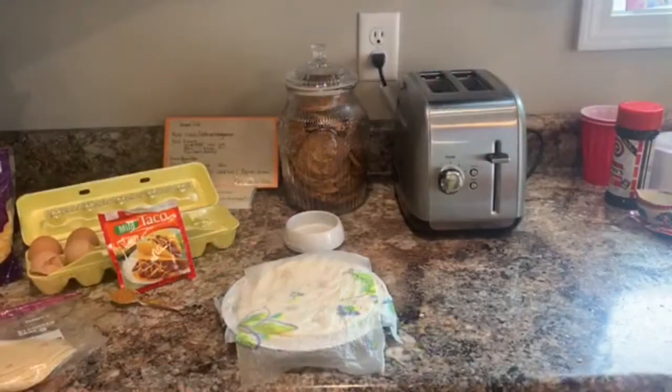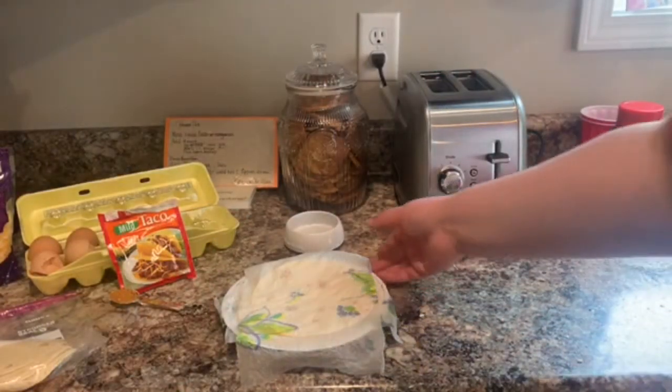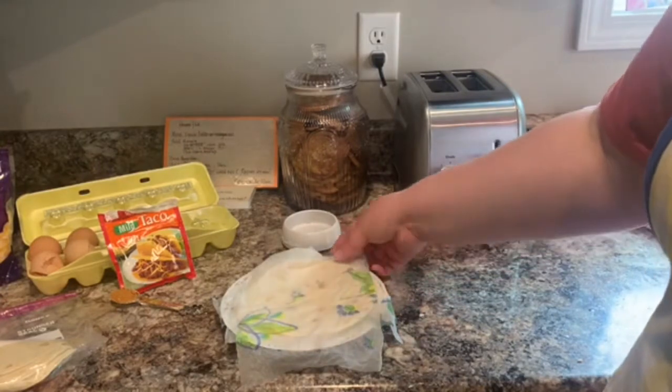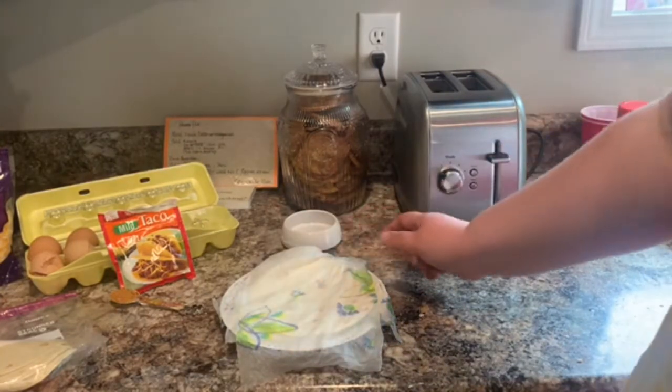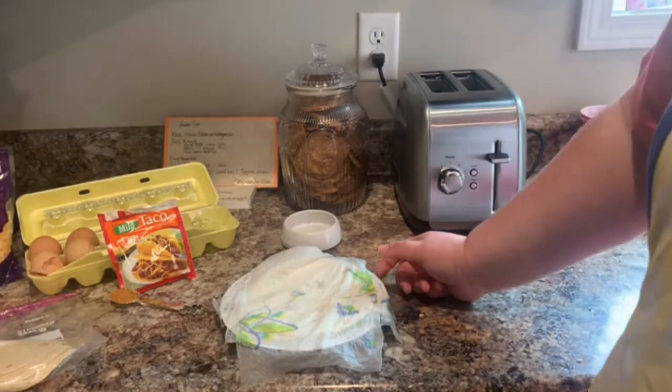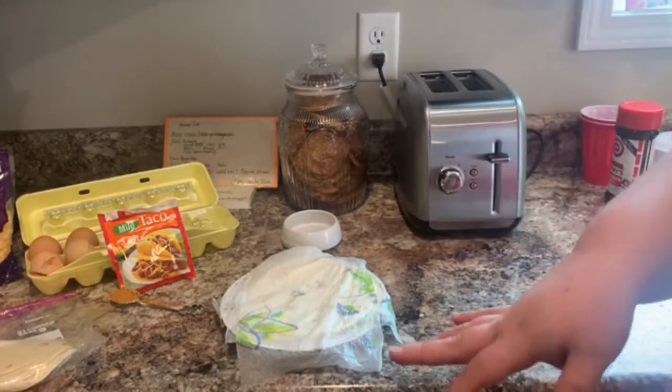One of the things that I did to get my tortillas ready is I dampened paper towels, and I kind of wrapped my tortillas around in the paper towels. I'm going to just kind of nuke them in the microwave for maybe about 30 seconds at the most. Usually I do it in like 10 to 15 second intervals just to check them.